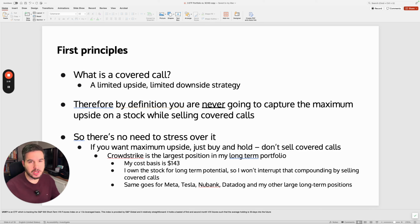That's the first thing to internalize. When we're going to adjust the actual stock itself, really, there's no need to stress over it. If you want maximum upside on a position, just buy and hold. Don't sell covered calls. Simple as that. For example, in my long-term portfolio, CrowdStrike is my largest position. Now, my cost basis on that is $143 a share, and I think it's trading at about $340-ish today, significantly above my cost basis.